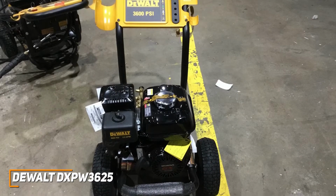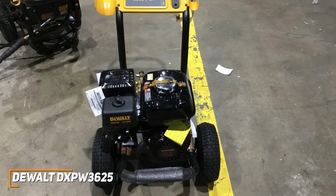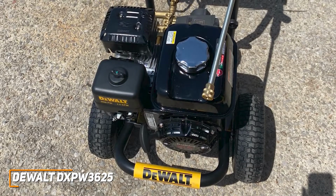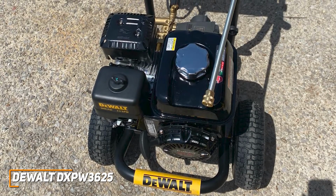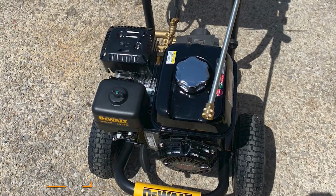The DeWalt DXPW3625 is the best heavy-duty pressure washer because of its outstanding build quality, solid range of nozzle attachments, and superior cleaning performance to the other options on this list. If you need a pressure washer that can deliver professional-level power and effectively clean almost any surface or type of residue, this might be the best choice for you.